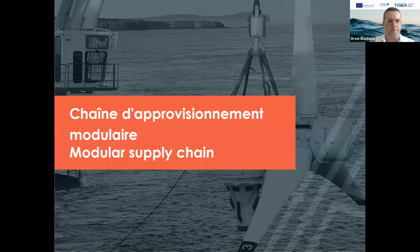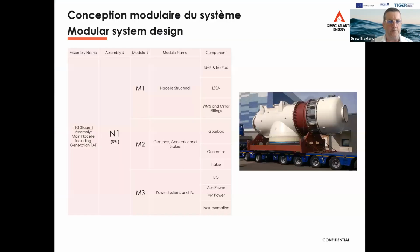Next. The nice thing about our turbines is they're modular. They were designed this way specifically so that we could use supply chain anywhere in the world, and each of those modules can be fully built and tested, FAT, prior to coming to the final assembly site. What you see there is what we call N1, our nacelle, and that is 3 modules: the structure, the gearbox, generator and brakes. That's the non-white section you can see there, and then the power systems and I/O. And that allows us to basically fully build that nacelle. It's ready to go in the water.